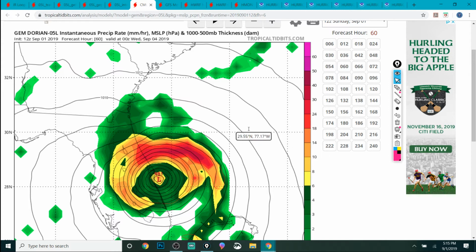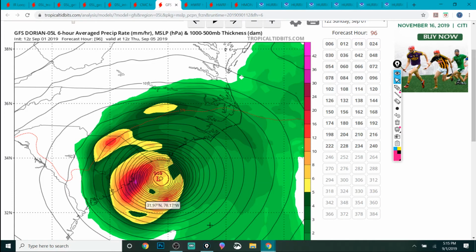Here, I just want to show what these 5 different models have the storm making landfall at. The GEM model has it making landfall right around Daytona Beach, I would say. And the GFS model has it closer to Myrtle Beach around the Carolinas, extreme southern North Carolina and parts of South Carolina, the coastal areas. So those areas could be inundated with flooding and other hazards like wind.